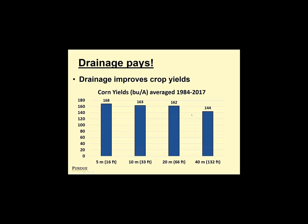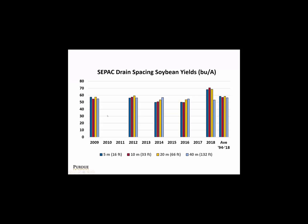So drainage pays, okay? On average, over all the corn years of that 35-year period, there were 24 corn years. The undrained control had 144 bushels per acre average. All of the drained spacings had in the 160s, and this narrowest drain spacing had 168 bushels. So 24 bushel per acre yield difference on average over that 24 years of corn. So quite a big difference, really underscoring how drainage pays on a soil like this.